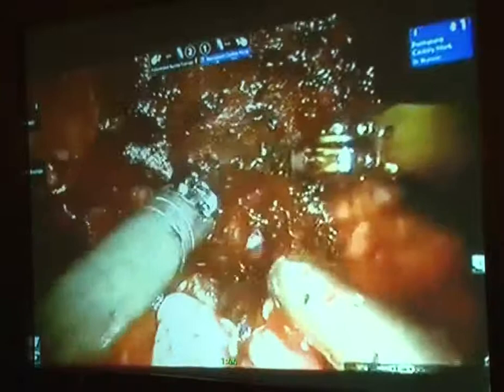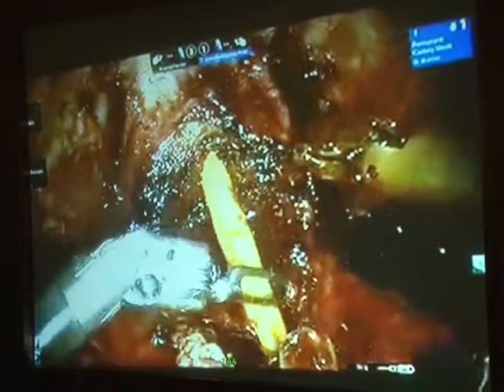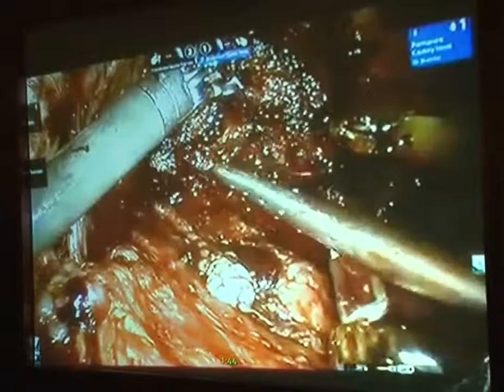Oftentimes there's a layer of tissue just anterior to that that we tend to call anterior Denonvilliers fascia, which I'm not sure is exactly what Denonvilliers described, but there is a layer of stuff there that can be seen. I think he's not happy with his retraction here, so instead of holding up with the catheter, he switched to grab the posterior bladder neck now. That allows him to pull the prostate out a little bit and elevate it to get a little more separation from the bladder to the back of the prostate.